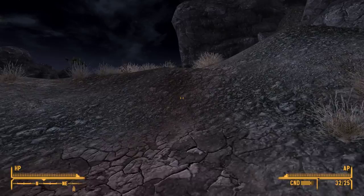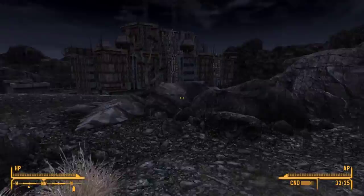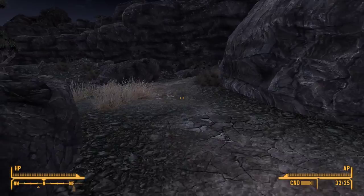I might be better off traveling to Novak. I'm not even sure if this goes over these mountains. It doesn't. It doesn't. We're trapped over here, aren't we? If this is a dead end, I will just travel to Novak. Some danger over there. Well, that's good. I mean, it's not good, but it's good that we know about it.